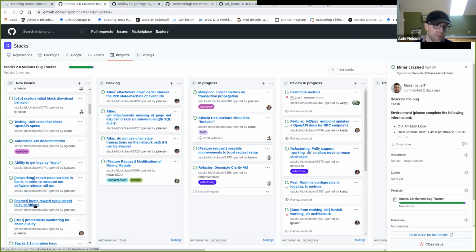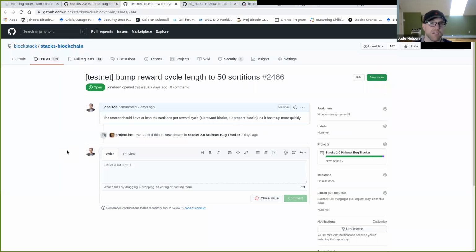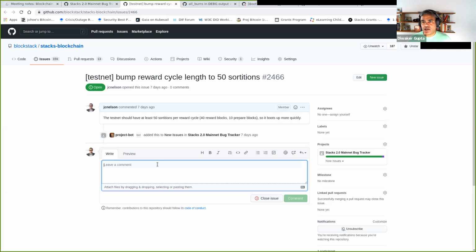I don't think we've acted on this yet, but we also have an issue here to increase the testnet reward cycle length to 50 sortitions. I guess that just happens whenever we reset the testnet next. Was this for the Xenon setup or the RegTest setup? Both. Right now, I think they're both 5 sortitions long. Since this is mostly a Hero PBC issue, not really relevant to this repository, we can just move it to our internal DevOps repo and track it there.